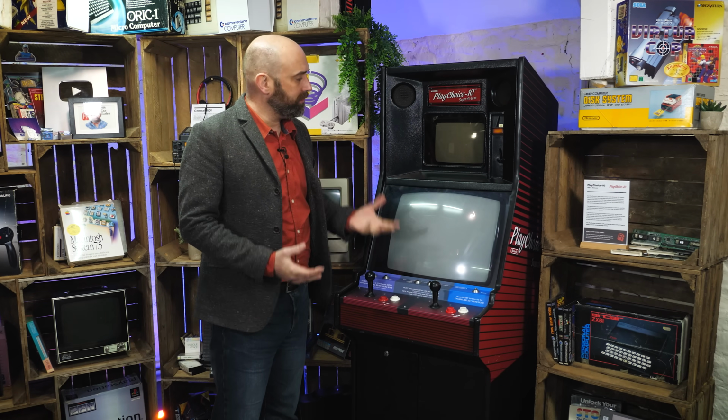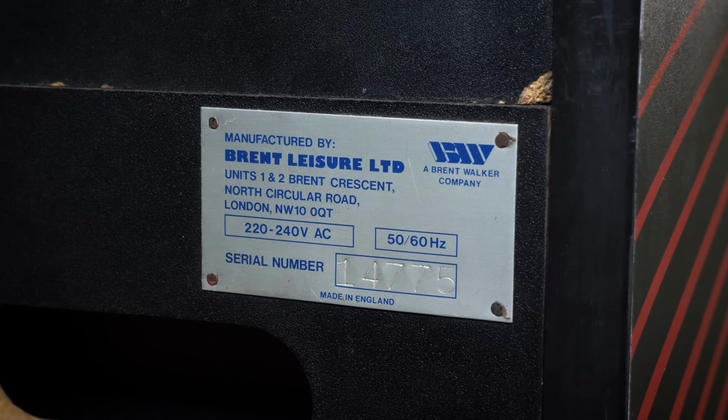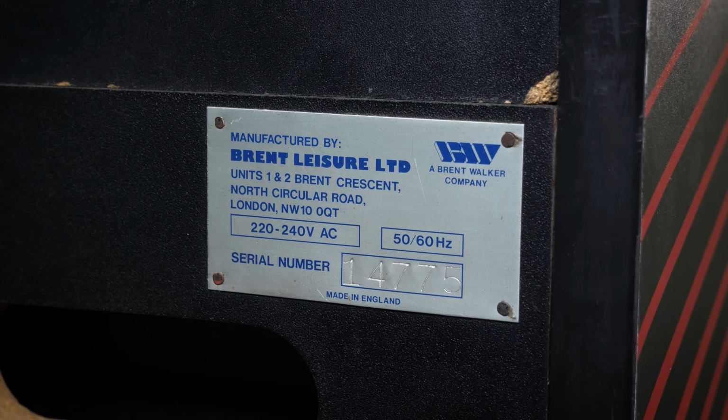Now, if you know about your Nintendos and you're based in the US, you might think this looks quite different to some of the other Playchoice systems that you will have seen over there, and there's a good reason for that. This one is made in England and it's by Brent Leisure. Brent Leisure, not a distant relative to Leisure Suit Larry, or at least I think not. And we can see the serial number on the back here, 14775.